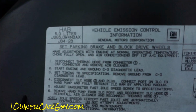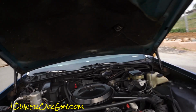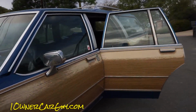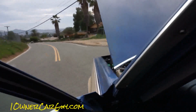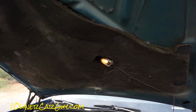And that's your emissions information, if you want to check any of that out. Man, it's an 88. Of course, the keys are in the back. Have to look at that. Hey, that rhymed. Yep, it works.